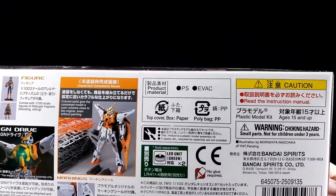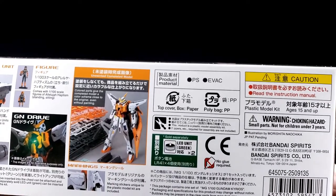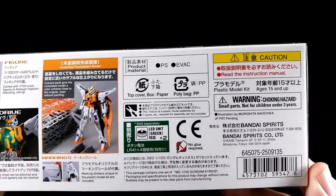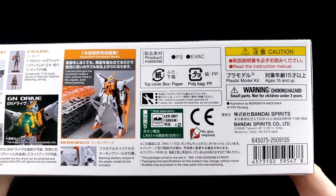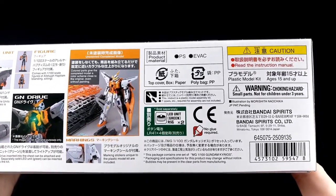Thanks. PS Evac. What is Evac? Anyone? Somebody help me out on that one. Read the instruction manual. Whoa, whoa, whoa, whoa, Mr. Box. Don't tell me how to live my life.